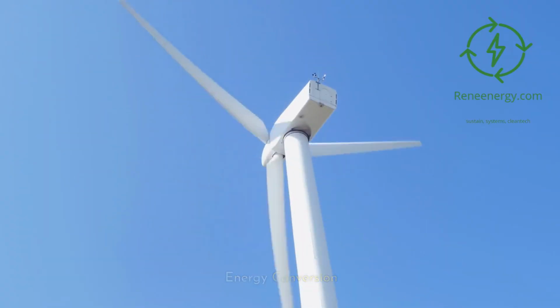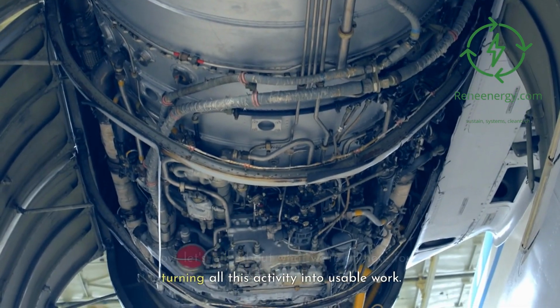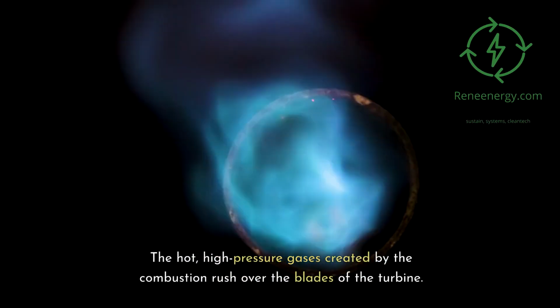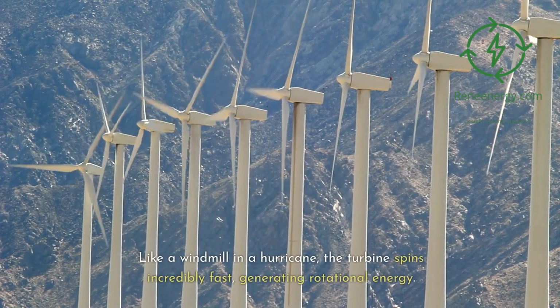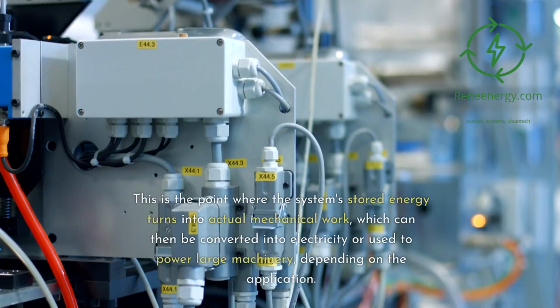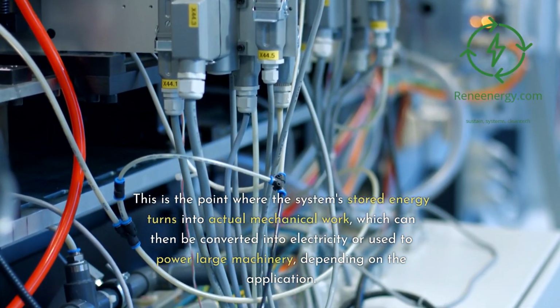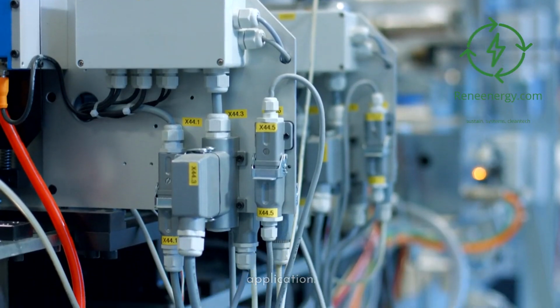Energy conversion. Now, let's talk about what we're all here for, turning all this activity into usable work. The hot, high-pressure gases created by the combustion rush over the blades of the turbine. Like a windmill in a hurricane, the turbine spins incredibly fast, generating rotational energy. This is the point where the system's stored energy turns into actual mechanical work, which can then be converted into electricity or used to power large machinery, depending on the application.